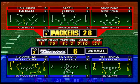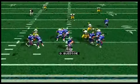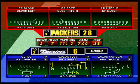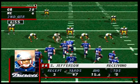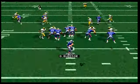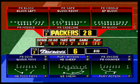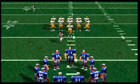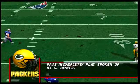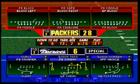It's first and 10 on their own 8. Jefferson with a 3-yard gain on the pass. Martin makes the catch for a gain of 2. Incomplete. That makes it 4th and 5 at the 13.